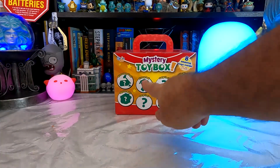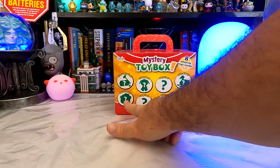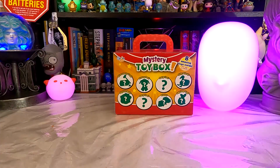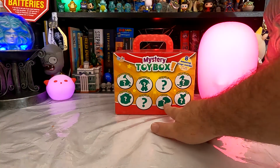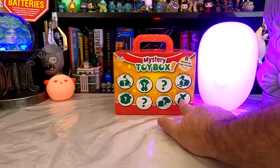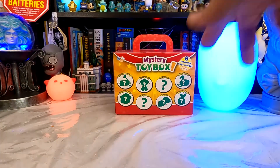And then we're gonna have a Fuzzy Pal, a Silly Plush, a Squish Ball. I'm guessing that's gonna be the kind where you squeeze it and the little slime comes out through the netting. A plush, not confused with a Silly Plush, but a plush. And a squishy toy, so I'm guessing like one of those foam things, and then 2 surprises.